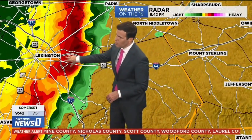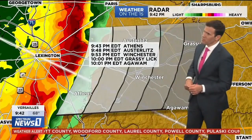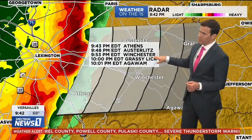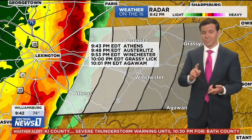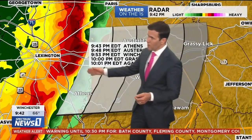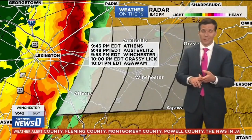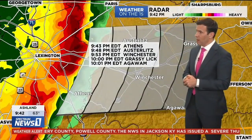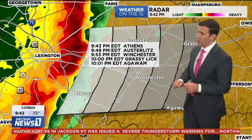You can see right here that front edge there. So again, Athens 9:43, Winchester 9:53, Grassy about 10 o'clock. You can kind of see the general motion here. They're cruising to the east, 60, maybe 70 mile per hour winds. It's possible we had a few power outages in Lexington. We'll get some reports if we do get that. And remember, even if you don't have a tornado, you can get strong winds that can knock out power, take down a tree or a large tree branch right over a power line. So that's a possibility for us.